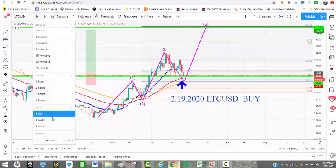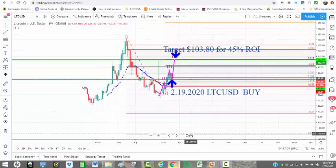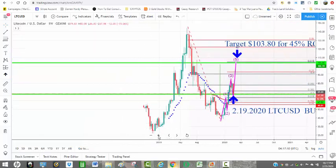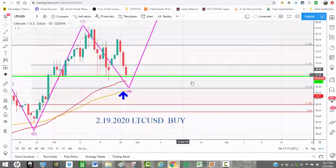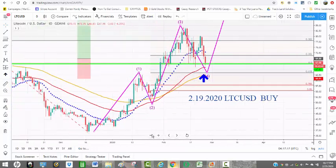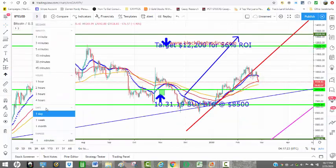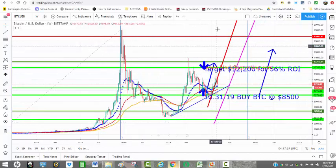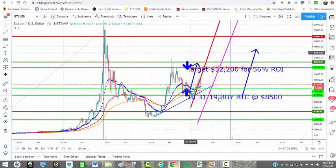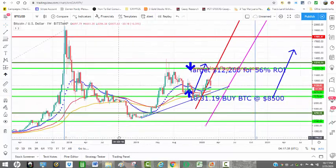I cannot wait to see what's going to happen around May for the halving event for Bitcoin. I mean, guys, I would not be surprised if Bitcoin touches those. I don't know. The timing is going to be hard, but it would not surprise me if we get up to about 17, 18,000 by this summer. It will not surprise me. So we're gonna have to see what happens.